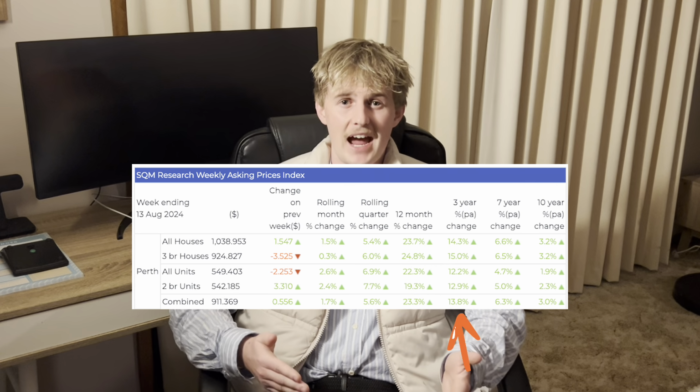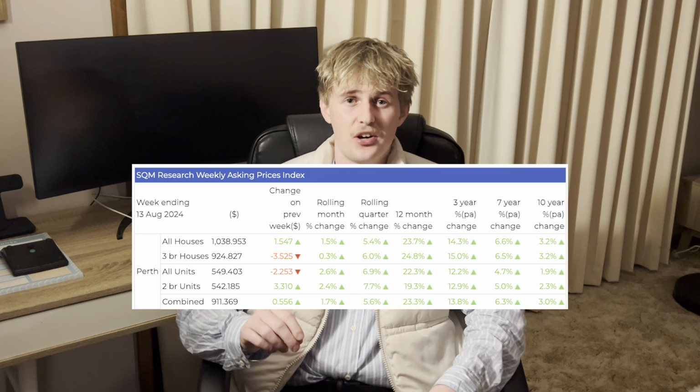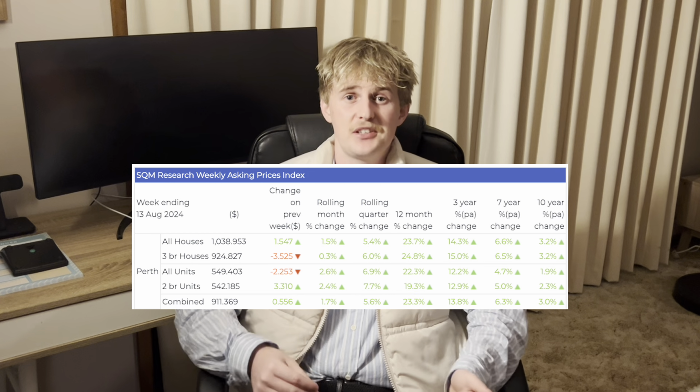Over the last 3 years, the Perth property market has returned 13.8% per annum, which is around double the average return of the Australian property market over the last 30 years. This figure more than halves when you get to the 7-year time frame, meaning that it goes down to 6.3% per annum.